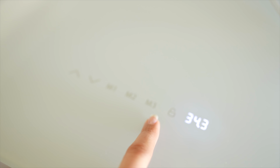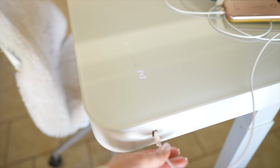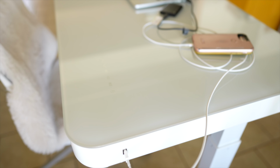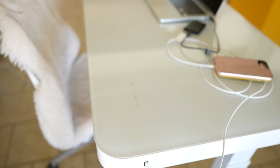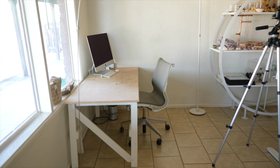And these are for settings, so you can have automatic heights programmed in. So yeah, really easy to use. And this, I never realized how handy it would be to have an extra USB port built into your desk, but that has been awesome. I use it all the time, every day. Let me just step back so you guys can really see it.